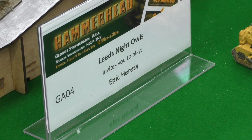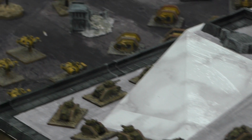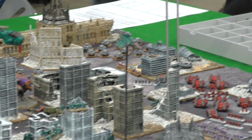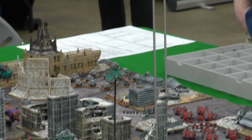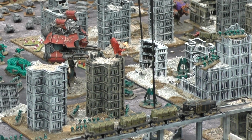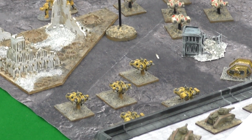Right, this is Leeds Night Owls doing another participation game, Epic Heresy. Futuristic sci-fi. A lot of very detailed buildings, including over there some kind of airship above there. Nice piece of kit. Small scale but very detailed terrain. Very large robots striding through, look vaguely similar to Transformers. Not my period, but interesting.